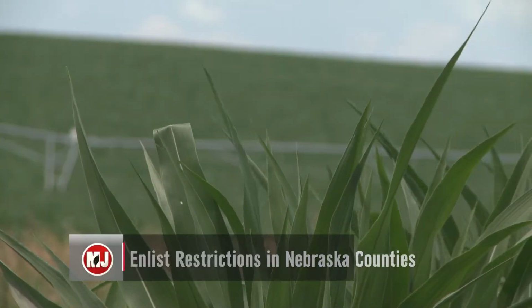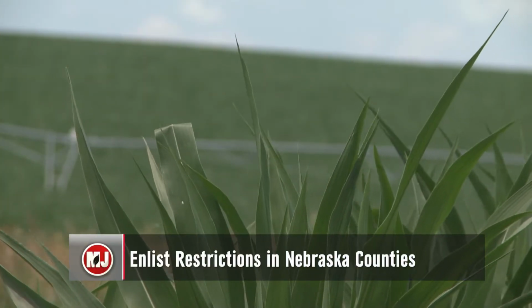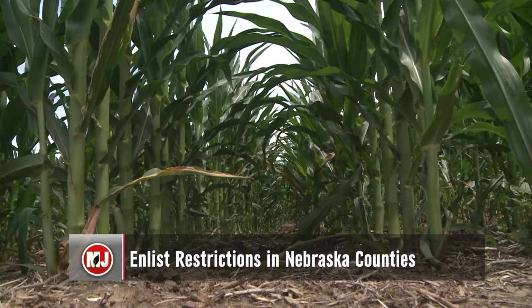As we kick things off today, the Environmental Protection Agency has renewed Enlist product registrations with new control measures. This means Enlist corn as well as Enlist soybean producers in 32 Nebraska counties will have restrictions on the use of two herbicides. Enlist 1 and Enlist Duo have both been issued 7-year registrations by the EPA.